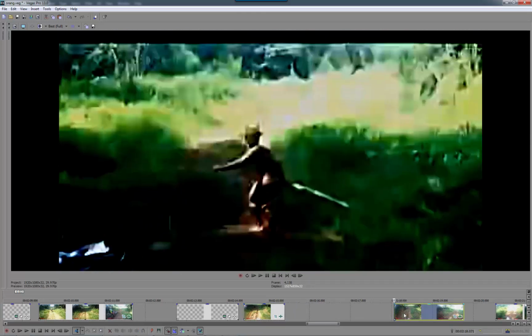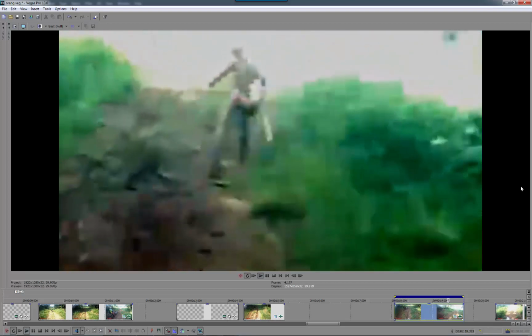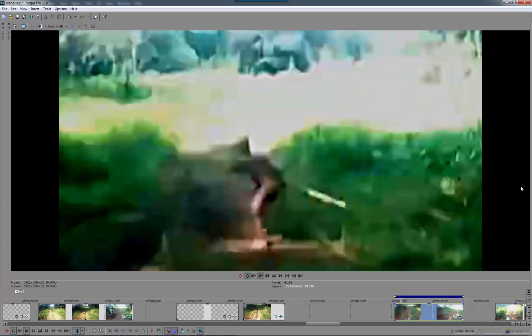And here we see the running part. I'll just loop this and replay it over. Look at the mud as he kicks up the mud. It's quite interesting.